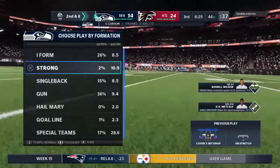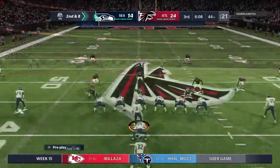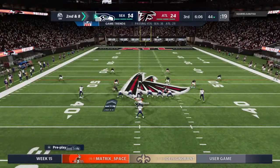We'll see if they take the advice of Mr. Davis. 2 yards on the carry there. It'll be second down. Gain of 2. Brings up second and 8.